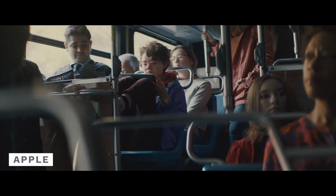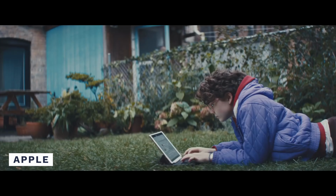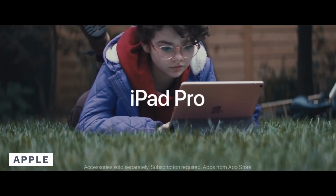But that's enough of the accessories, because I have a few problems with this iPad here, and before you go rage into the comments, please hear me out. Apple marketed this thing as a computer killer with its dumb advert, but in its current state, I just don't understand how most pros are going to stop using a quote-unquote computer.